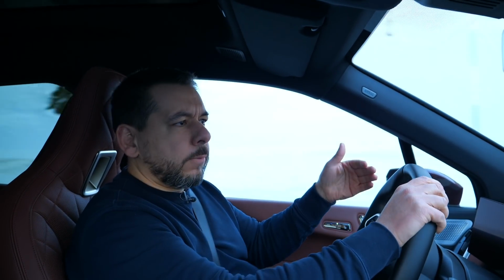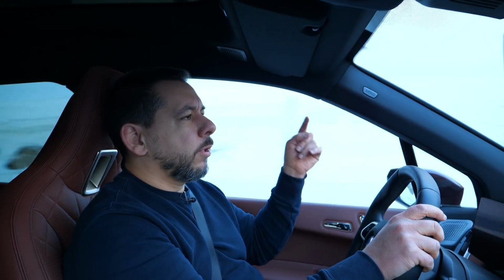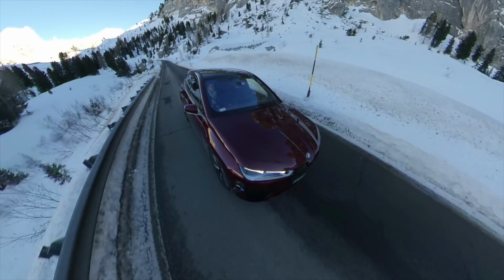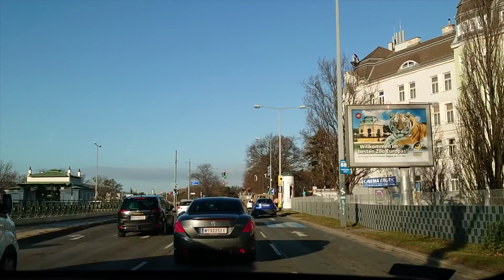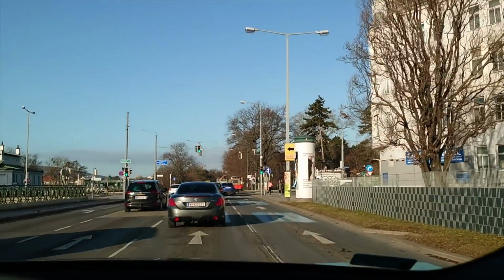Also, there is no frunk, so if you need to use your own Type 2 cable for overnight charging, you have to remember to put it back in the underfloor storage before you put everything else in the trunk. And in the city, the BMW iX is too wide for dense traffic and narrow European parking spaces.